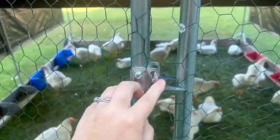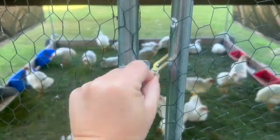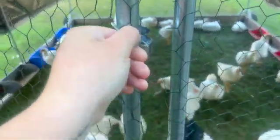So 2 more weeks of these guys growing, and I will be back here in 1 more week for their 9-week update, just to see the growth. But I'll flip you around one more time and give you a look at them. Maybe we'll go inside. We haven't done that yet. So this is how simple, like, anybody can get in there.